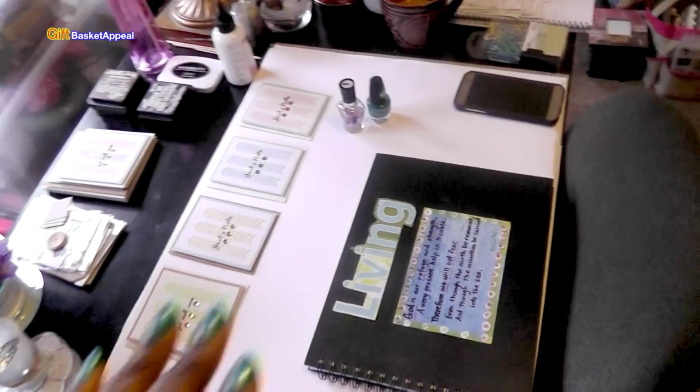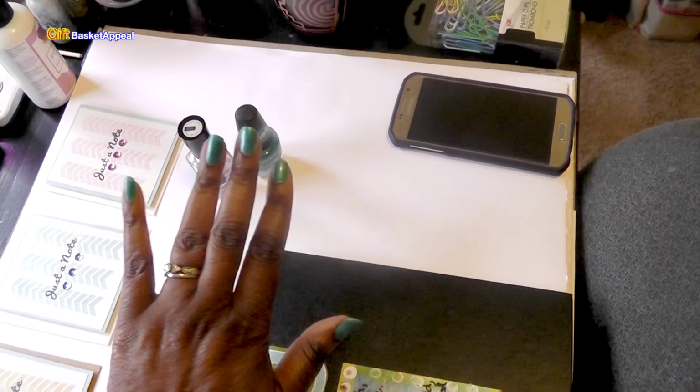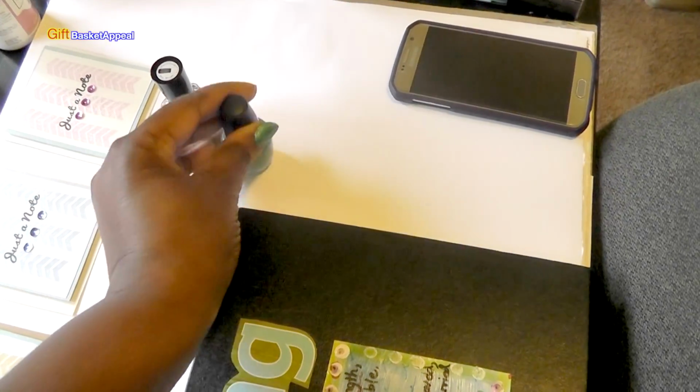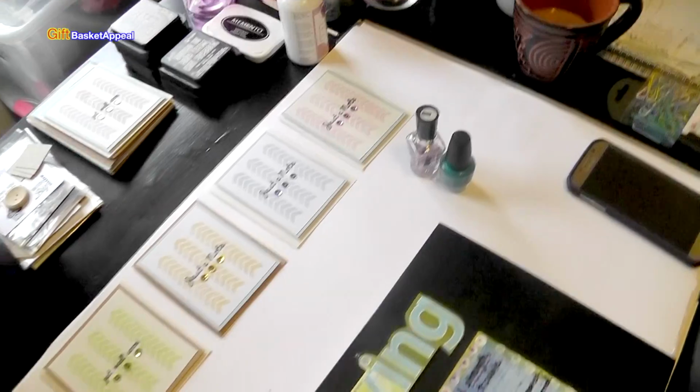Oh, and guess what? I was actually just polishing my nails. So you've got to have nail polish. And this is actually nail polish from Dollar Tree. So I actually polish my nails in my craft room. I don't know, something soothing about it.